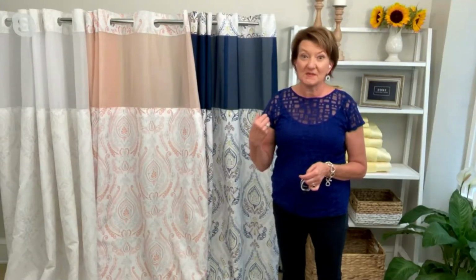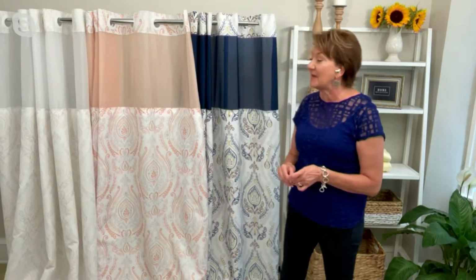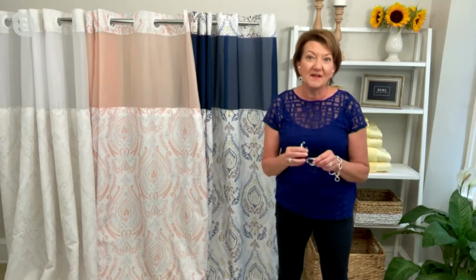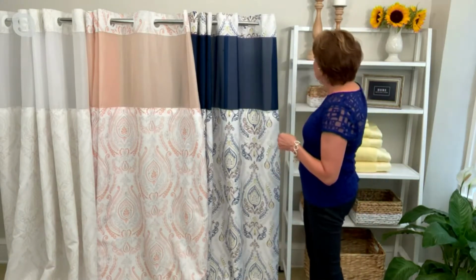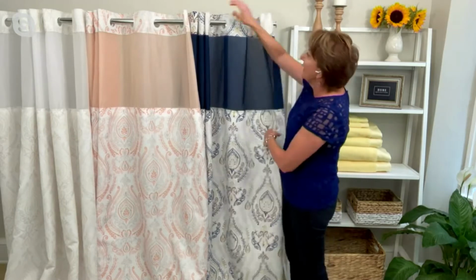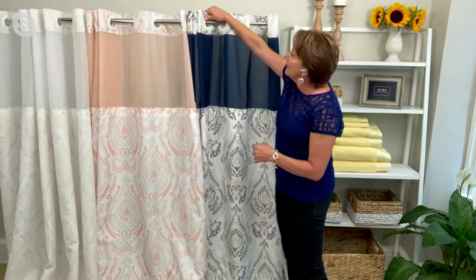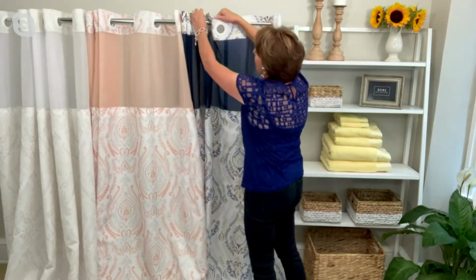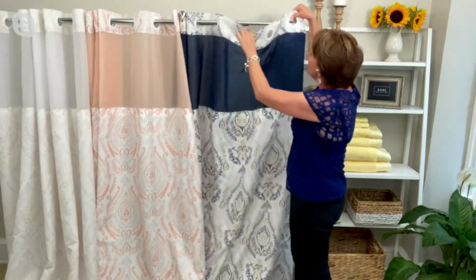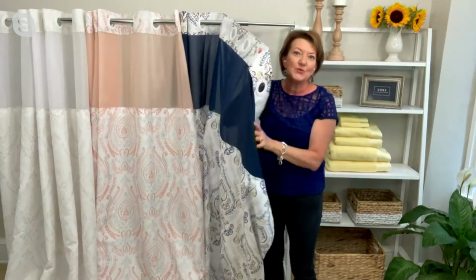You know, I've been in home textiles for over 30 years, and when this brand came on the market, it really was like an industry disruptor. It changed everything because instead of having to buy a curtain, a liner, and these annoying hooks, and then try to match everything up, you don't have to do that anymore. With Hookless, you are getting everything in one. It's one purchase. It has these flex-on rings built in. They're easy to put on and take off. And you have the snap-on liner like you showed, David. Everything is here. There's nothing to worry about.